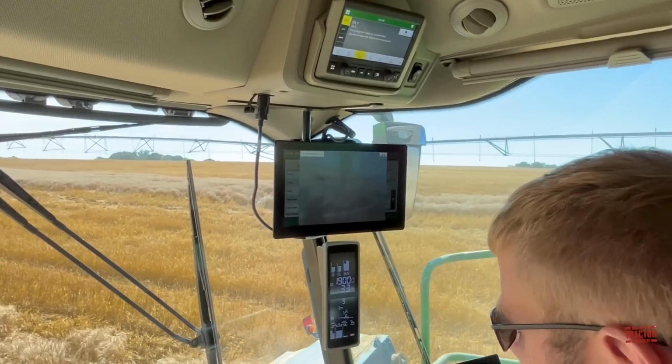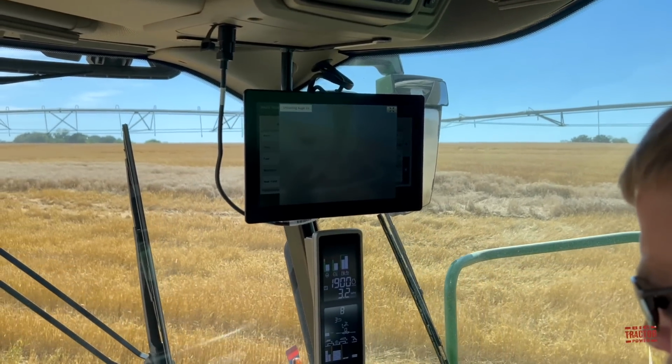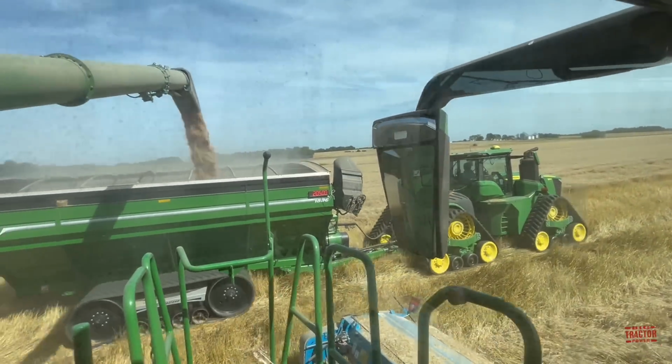There's a camera that allows the farmer to look right into the grain cart. It's extra dusty today. That's a really nice feature, to be able to target your grain and fully load the cart.